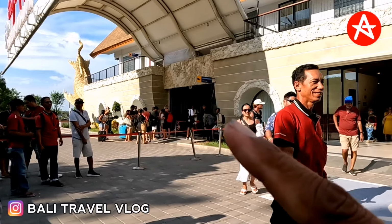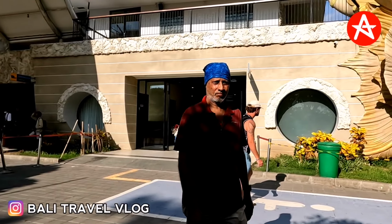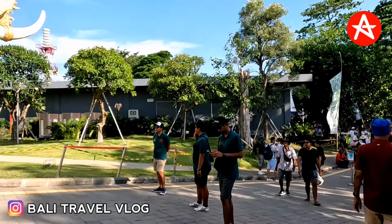Yeah, some people down there, they want to go to Nusa Penida. The departure. And this is arrival. You see around there?